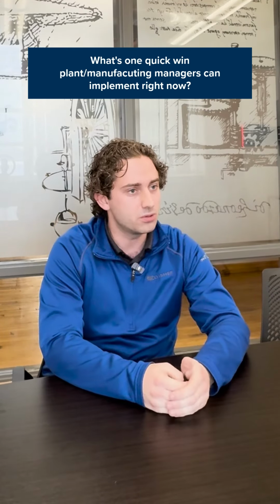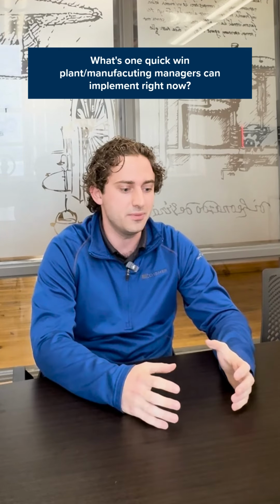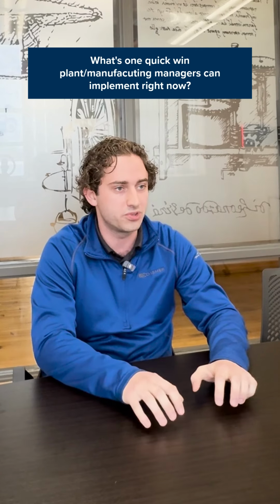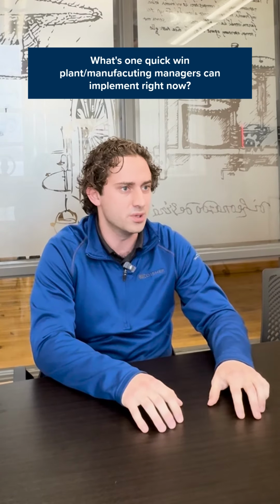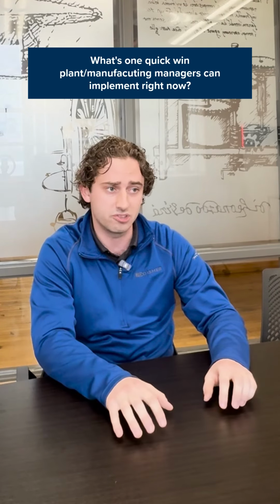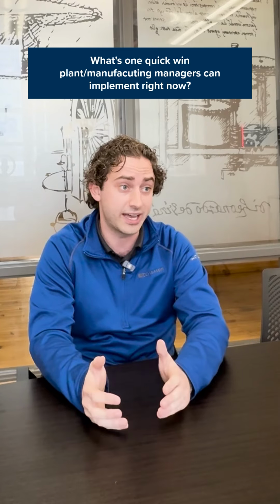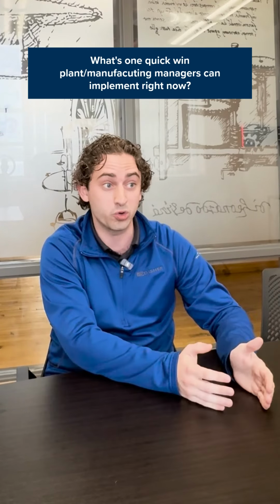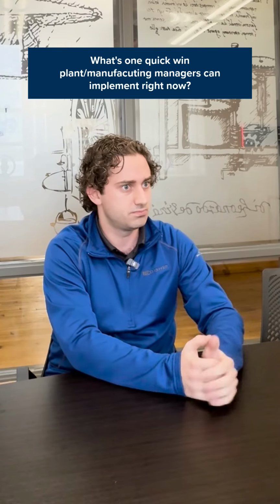Trying to move the needle looks like maybe breaking up your team into two different groups, where one part of your team is focused strictly on those preventative tasks and one maybe is still focusing on those reactive tasks to keep the line running. But at least then you have a shift in culture towards preventive maintenance.